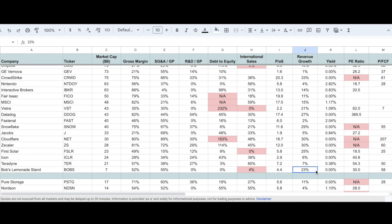As the company grows and grows, this valuation on a price to sales and usually PE and price to free cash flow is going to go down, right? So if the company stays at the same market cap, but they suddenly have more revenue, more earnings, more cash flows, those valuations are going to look cheaper and cheaper and cheaper.